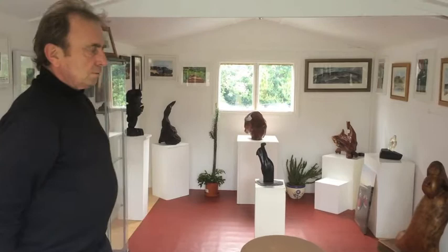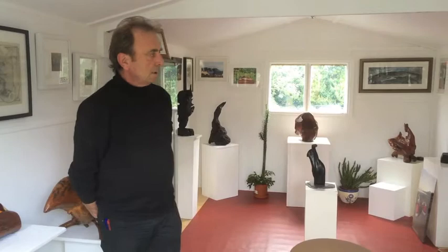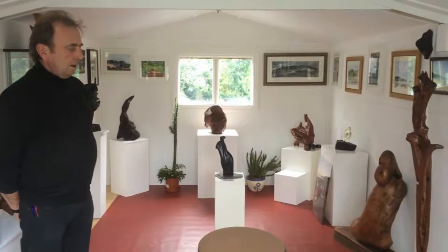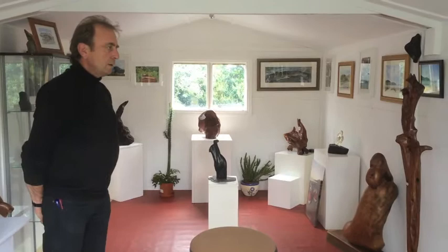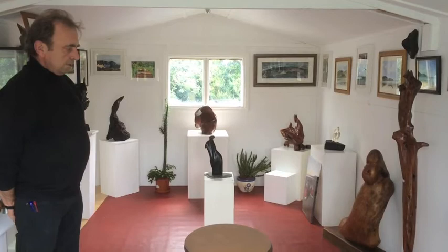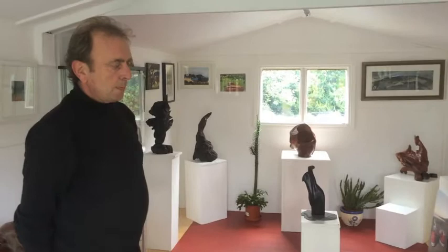How I started in bogwood was very much an accident. I worked in England in the catering trade and the bar and restaurant trade, and came back to Achill 12 years ago. And I happened to be on a bog cutting turf with my father when somebody on the bog next to us put a piece of bogwood into the back of the car, and money changed hands. And I said to the gentleman, you didn't really take money for that piece of old wood, did you? So he said, yeah, I did. And I said, and what's he going to do with it? So he said, he's actually going to polish that up and put it in his garden.